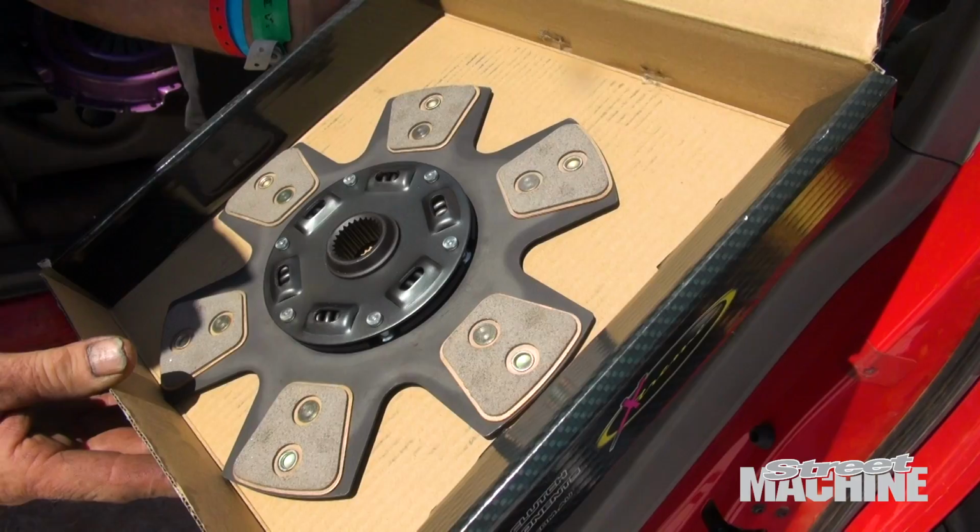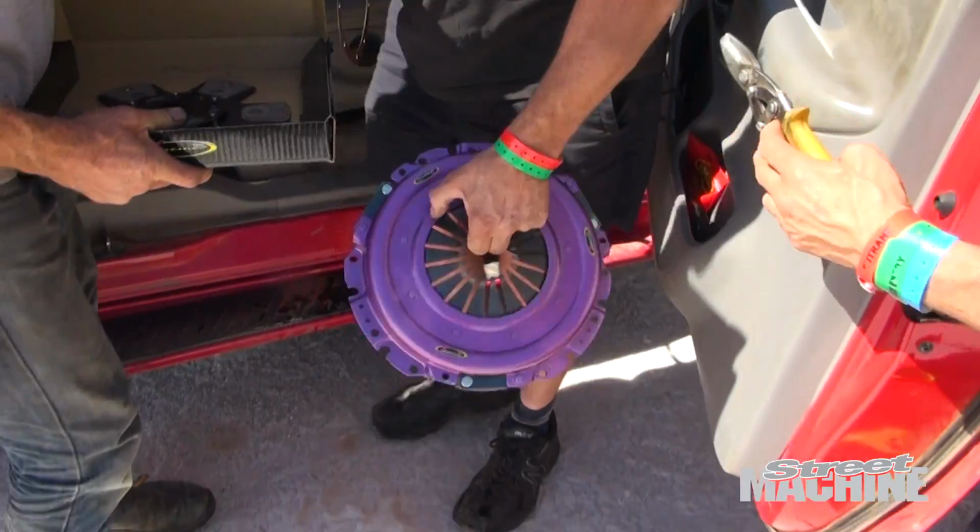It belongs to somebody. Nice. It belongs to somebody else. It's ours now. Pressure plate.